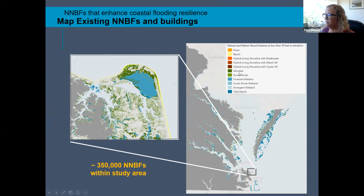There's two upland types, wooded and scrub shrub. And this basically has to do with the height of the vegetation. These are both woody vegetated habitats, but wooded basically is trees, and scrub shrub is things that could be trees but might be cut over or might just actually be scrubby areas. Then there's three kinds of non-tidal wetlands, so forested, scrub shrub, and emergent, and then tidal marsh.